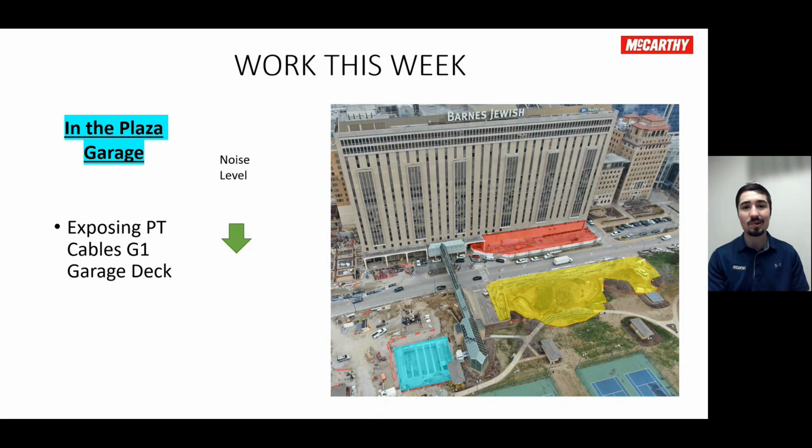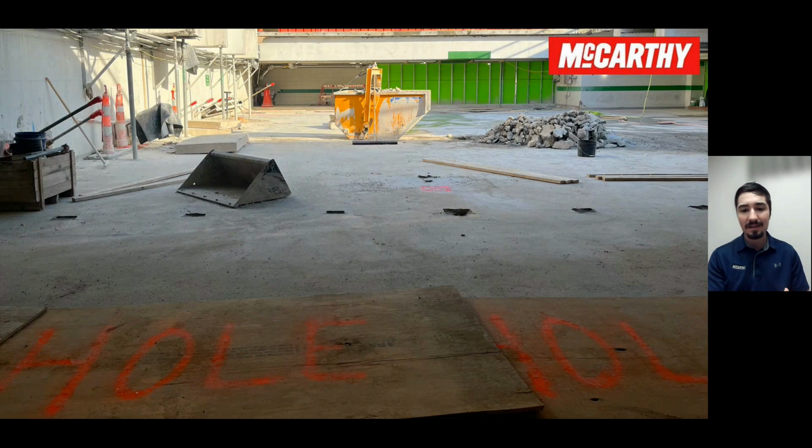Jumping over to the Plaza garage, our teams there are continuing to work on level G1 of that garage. In this quick update photo, you can see that they've started to pothole there to expose those PT cables so they can lock them off and make them safe. Again, a little bit of a tedious activity, but our teams are doing a fantastic job working through that, and we'll be continuing to work on that throughout the rest of the week.